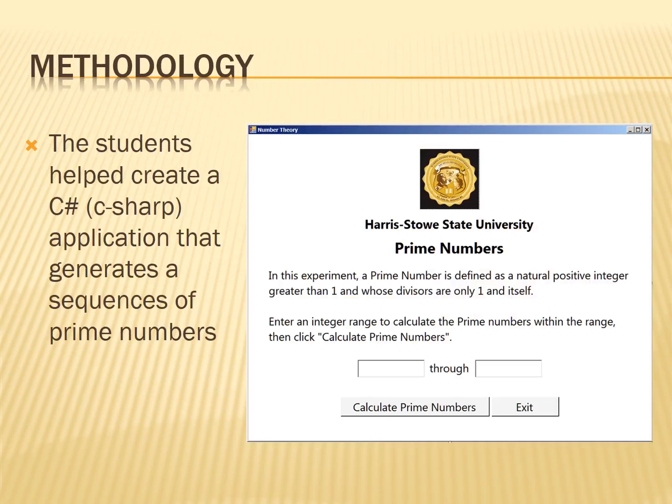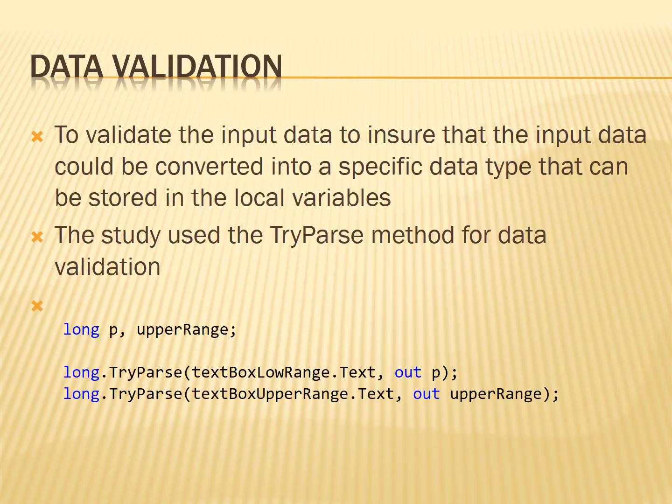For the methodology, the students helped create a C# application that generates a sequence of prime numbers. After building the user interface, within the code, we also did data validation, to ensure that the input data could be converted into a specific data type that can be stored in the local variables. So this study used a try-parse method for data validation.